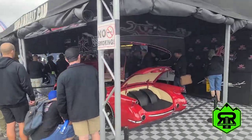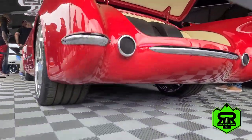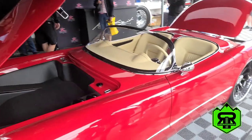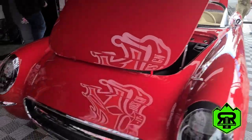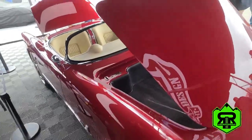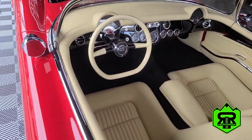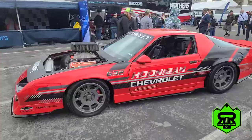All right, guys, here at the Condigit booth. Here's the million-dollar Corvette right here. I would get closer if I could, but they got it blocked off. Wow. Incredible. Let's go see the other side of it. No words can explain how amazing this thing is. Incredible.